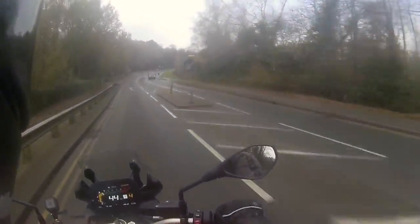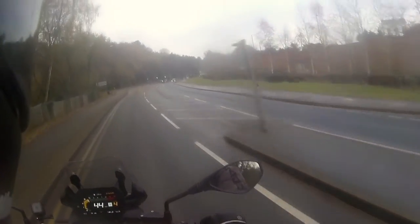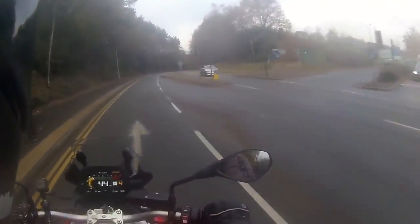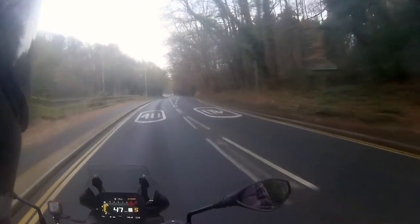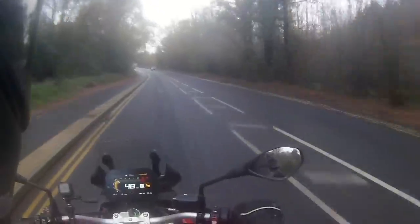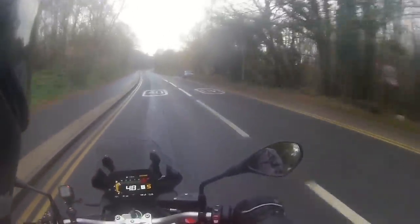Seating position's great, the pegs are at a nice height. Gear changing with the blipper and the quick shifter is like butter, really is good. The fueling feels lovely, very smooth. You can hold a constant throttle with it. No complaints there at all. It is a perfectly reasonable machine, this. Looks wise, I think it's not bad. It looks like the teenager version of the bigger GS. It's just a slightly smaller machine.